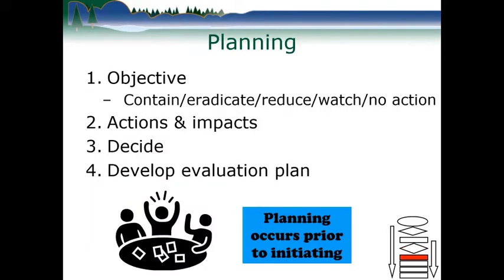And then the next step is planning. That's where we take time to clearly identify what our objective is, whether we want to contain this, if we want to eradicate the species that's present, just reduce it to a minimized level so it'll have less impacts, or if we just want to watch it and don't do anything. There will be discussions within the local team to decide what's best given that situation. Then develop what the actions are that we want to implement, whether it's just education, letting people know, or if we actually want to go in and try to eradicate and look at what the impacts will be of that activity. And then we make decisions and develop a plan and then come up with an evaluation plan.